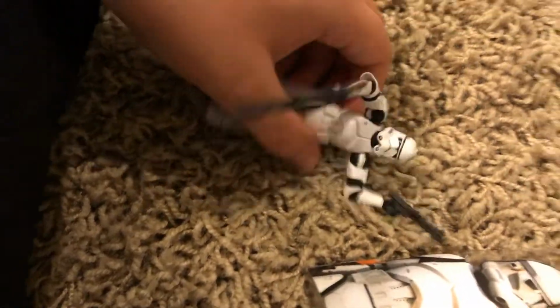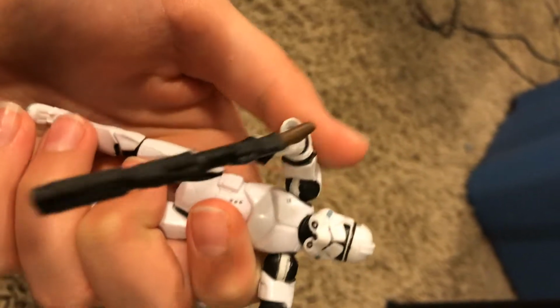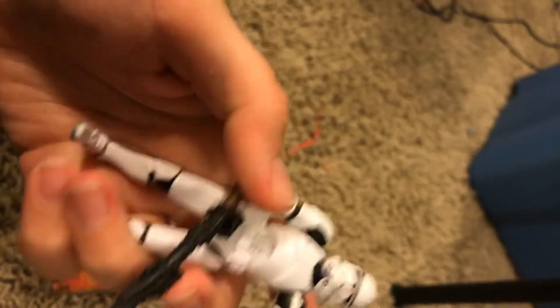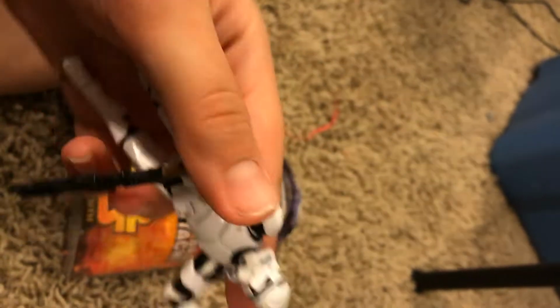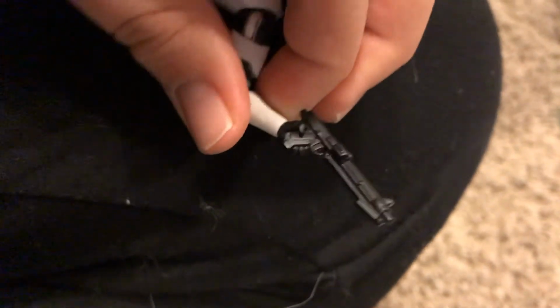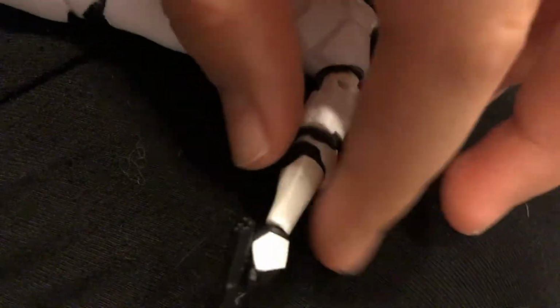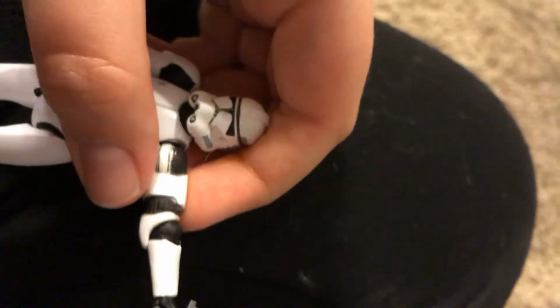Articulation is good on this. It even says quick draw articulation. Yeah, it's a little weak, as you can see. Kind of weak, but he's got some good articulation right here. Elbow ball joints can move. There we go. He feels much better than the clones that I just got recently. He actually is better quality, because this is some good stuff, guys.